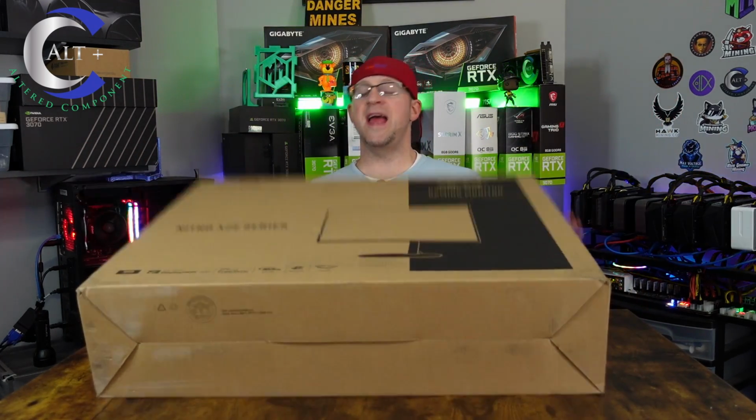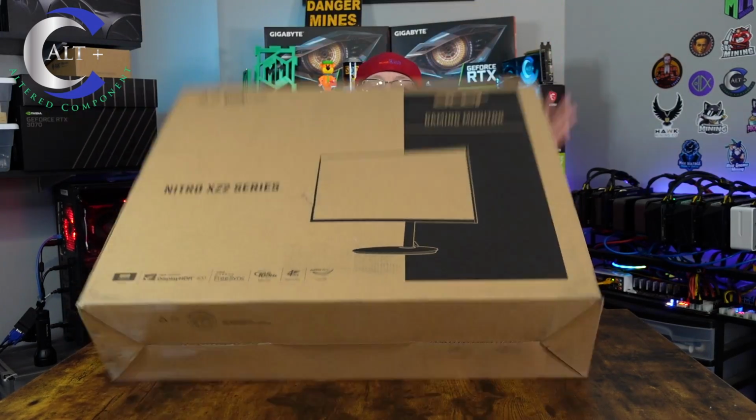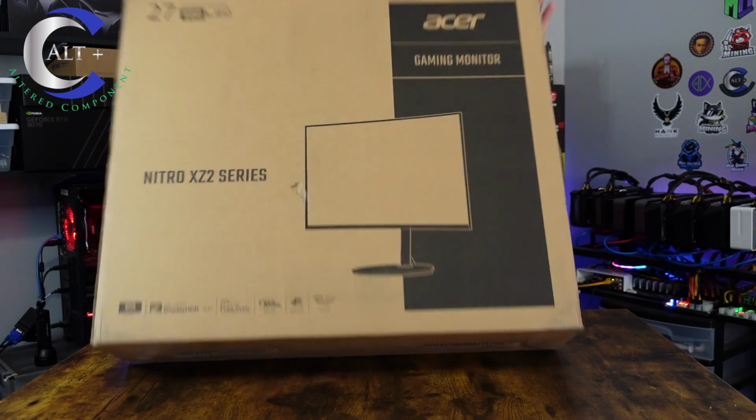This is the Acer Nitro. It is a 27-inch monitor. It is 165 hertz and it is 1440p. And the main thing you're going to ask is, how much did I pay for this beautiful monitor? I paid less than $100 for this. It is not refurbished. It is brand new.